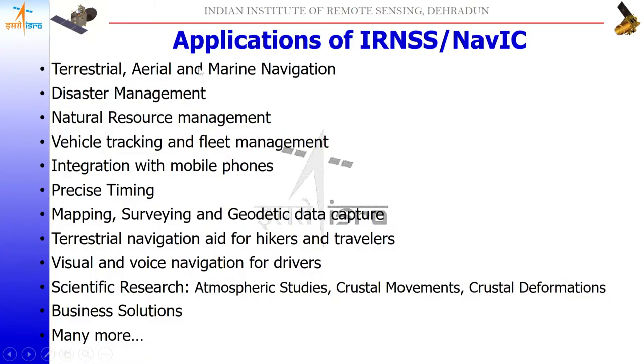There are numerous applications where IRNSS or the NavIC signals can be used. GAGAN is being primarily used by the Airport Authority of India for their landing purposes. They are using not only GAGAN, they are using some other systems also, but that also aids their flight management task. When we talk about the NavIC applications, it can be terrestrial, aerial or marine navigation. Different kinds of navigation can be conducted using this NavIC.